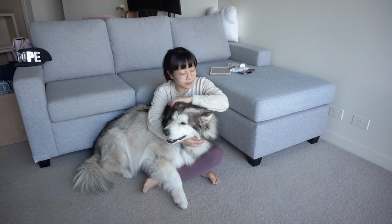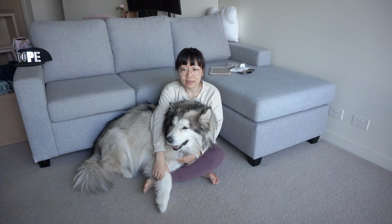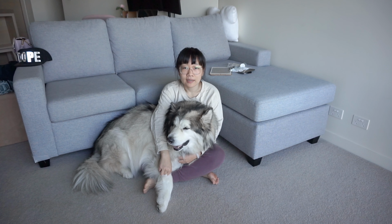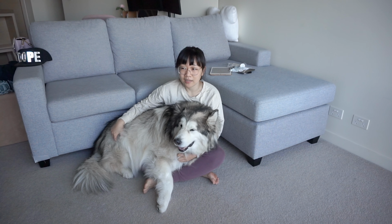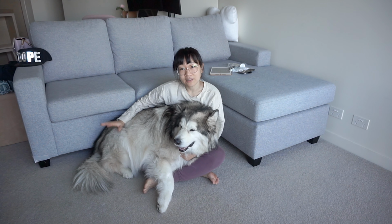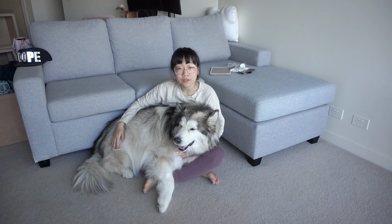The vet gave Freya some anti-inflammatory pills and pain relief, and she took those for about 2 weeks. The butt was fine, and then we were home for another month or so. We did another follow-up check, and the vet figured that her anal glands were inflamed again. So he said, okay, this is no good.